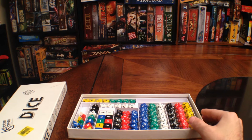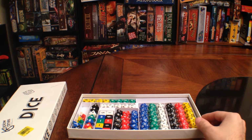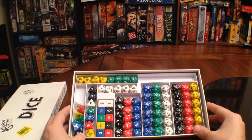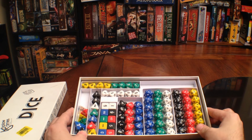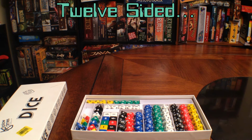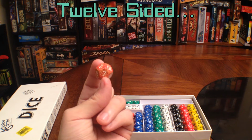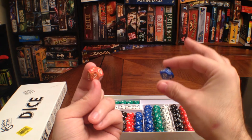I've seen stores on the extremes go for 25 cents and some of them $1.50. So I've got pretty much everything you need to stock a party of adventurers, with 2 exceptions. I'm missing D12s and percentile dice. D12s, or 10-sided dice, look a little bit like this. And percentile dice are D10s that look like these.